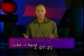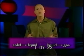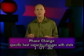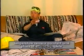So when a substance changes from one state of matter to another, like melting from a solid into a liquid or boiling from a liquid into a gas, we call that a phase change. Also, note that a substance's specific heat capacity will change depending on what state of matter it's in. Now, even though an object, like this kebab, usually experiences a rise in temperature when heat is transferred to it, during a phase change, the object's temperature remains constant until the phase change is complete.